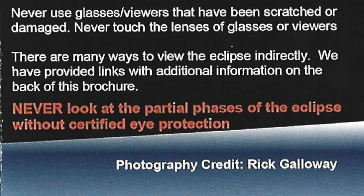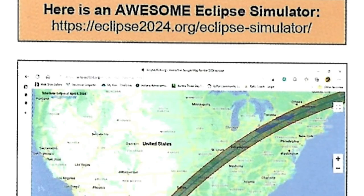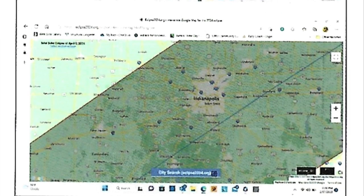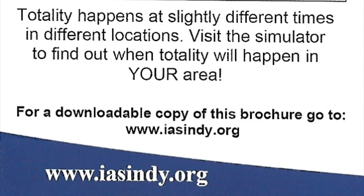Photography credit, Rick Galloway. Here is an awesome eclipse simulator. It shows you where the sun is going to be at. Totality happens at slightly different times in different locations. Visit the simulator to find out when totality will happen in your area.